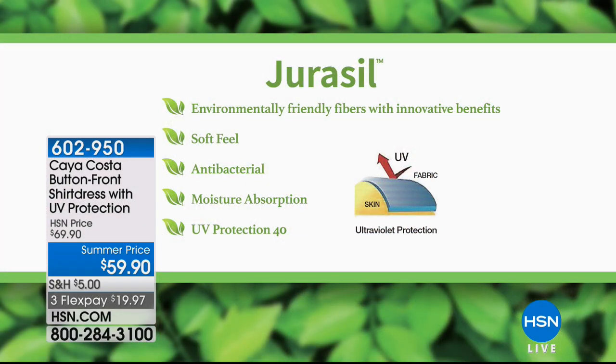It's environmentally friendly, so it's not a chemical that's been sprayed on this fabric. It's actually built into the fabric. So as you can see, it's not only environmentally friendly, but it is soft to the feel. So when this is up against your skin, you are going to feel worry-free in this. It's also antibacterial, so it's not going to have some kind of weird odor over a period of time.